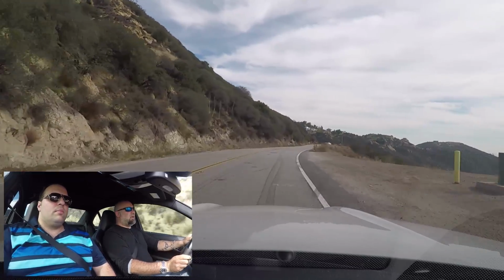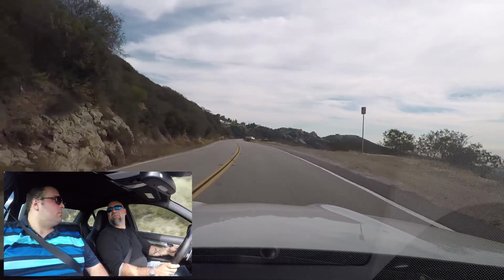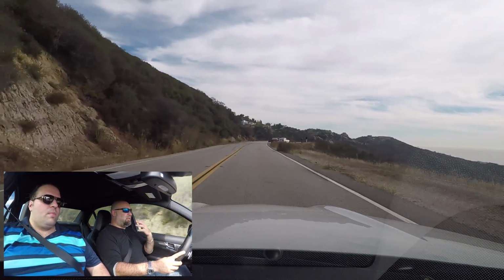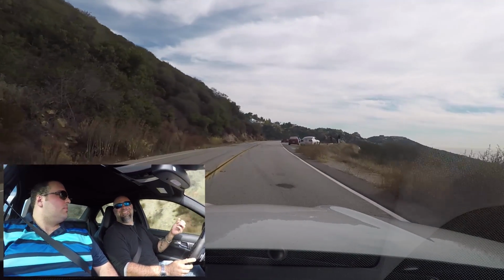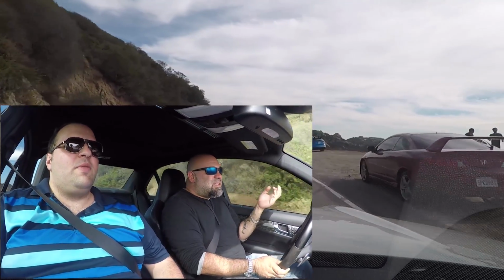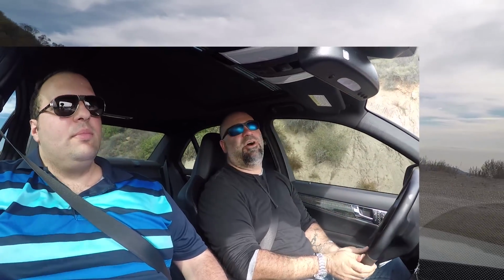But I would say that in the used market, these things are cars to look out for. Definitely. They're well built, they're solid. They've got a 6.2 V8. Is it the 6.2 or 6.3? It's a 6.2, but it says 6.3 on the gauge, and it's called a 63.